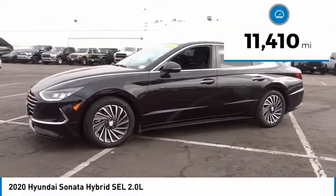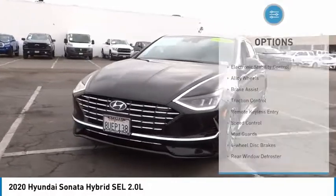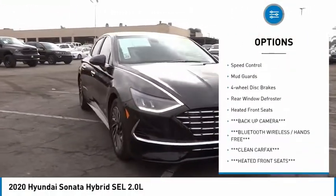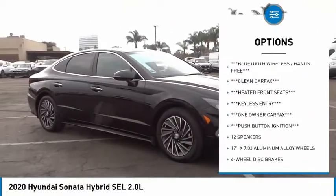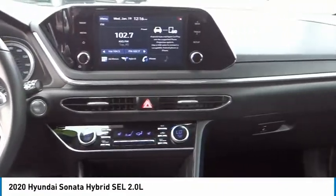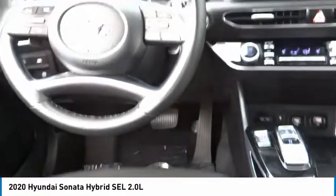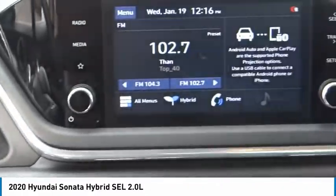This vehicle has less than 15,000 miles. Here are some of this vehicle's great options: electronic stability control, alloy wheels, brake assist, traction control, remote keyless entry, speed control, mud guards, four-wheel disc brakes, rear window defroster, heated front seats. Wouldn't you look great in this vehicle? Stop in today and see for yourself.